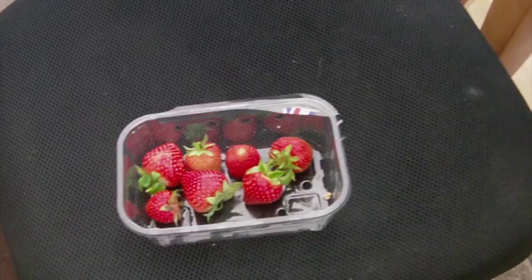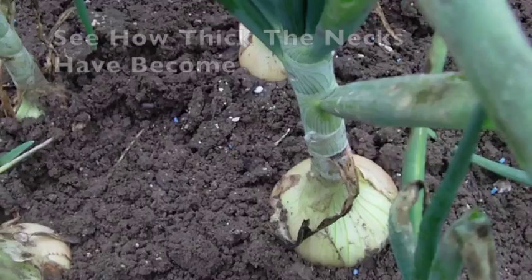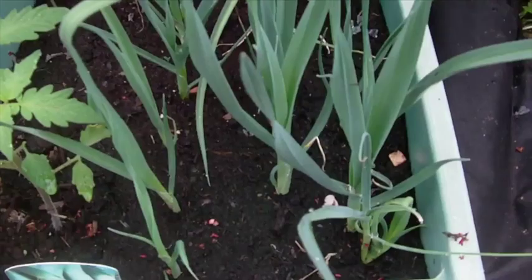A week further on, some sunshine, and we now have our first picking of strawberries. Onions seem to have slowed down and a lot of them are going to seed. These are the leeks that were pricked out into a box. They would need to be planted out fairly soon.